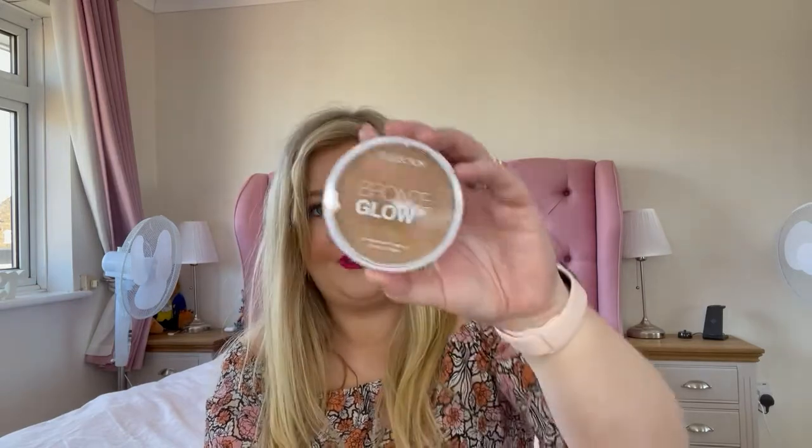Also from Collection, I picked up the Bronze Glow foundation. No, not foundation. The Bronze Glow bronzer, which is enriched with vitamin E and coconut scent. And I got it in the shade Too Light Terracotta. And it just looks like this. So I picked up a bronzer because I wanted a lighter one, as I felt the bronzer that I'm currently using is from Primark. I feel like it's too dark for my skin. It's good for a night out because it brings out the cheekbones, but for a more natural look, I wanted a natural looking bronzer that you can build up. So I was hoping this was going to do this, but we shall see.